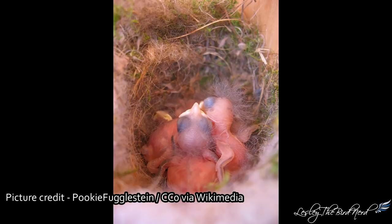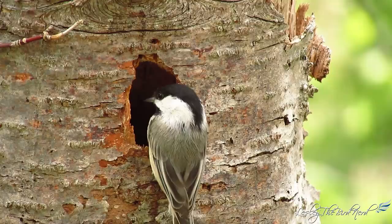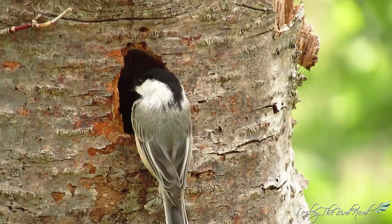At 12 days, hatching begins. This is the nestling stage and it lasts for 12 to 16 days. During this time, the male and female bring food to the nest hole. They are so busy coming back and forth that often they run into each other.